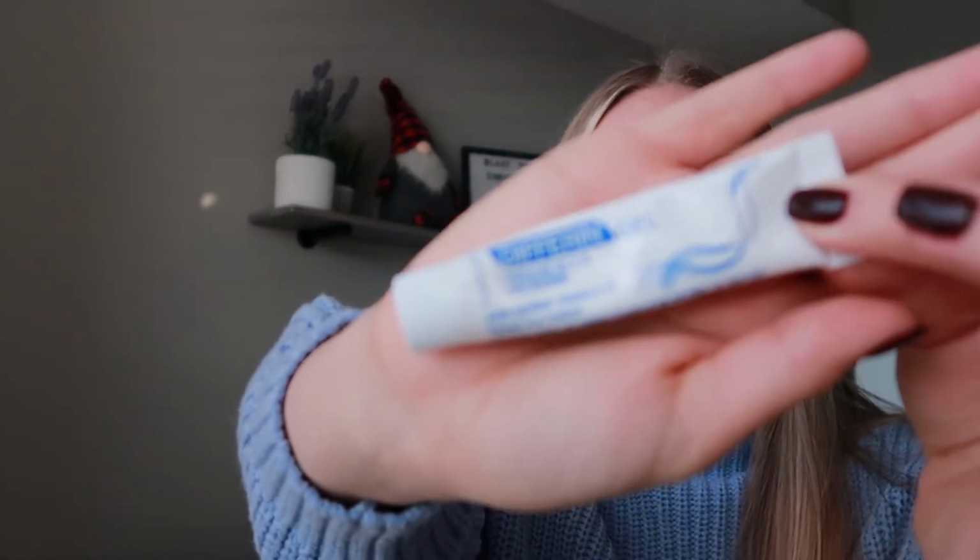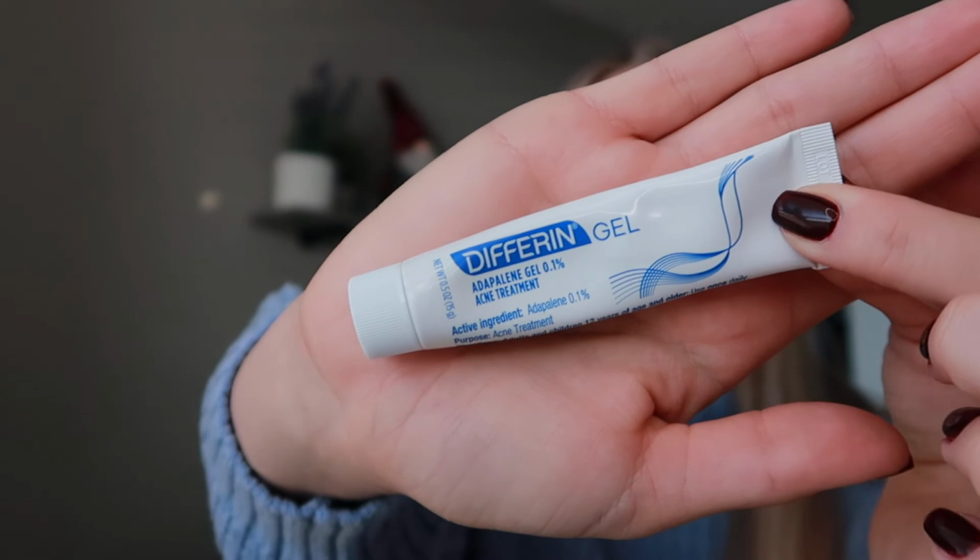And I know that you're supposed to use this very sparingly. So it says a dime amount for your entire face. And when you do that, just be careful not to go too close to your eyes or go onto your neck, because it's not meant for that. That's another thing I learned through trial and error.